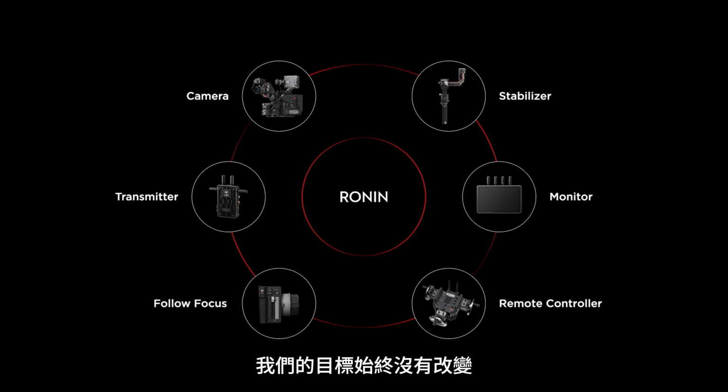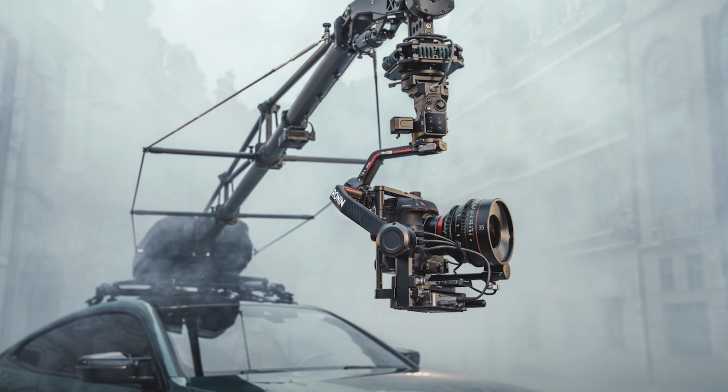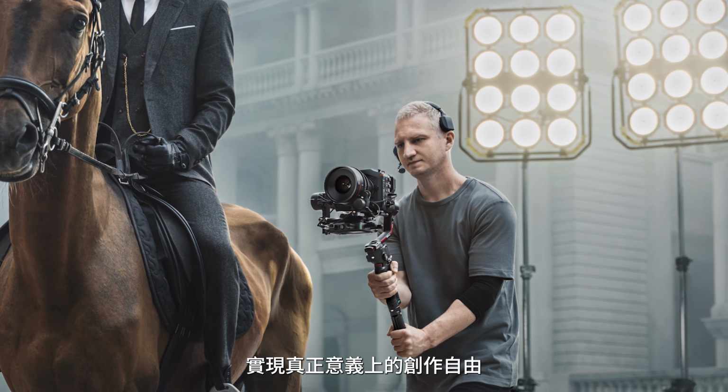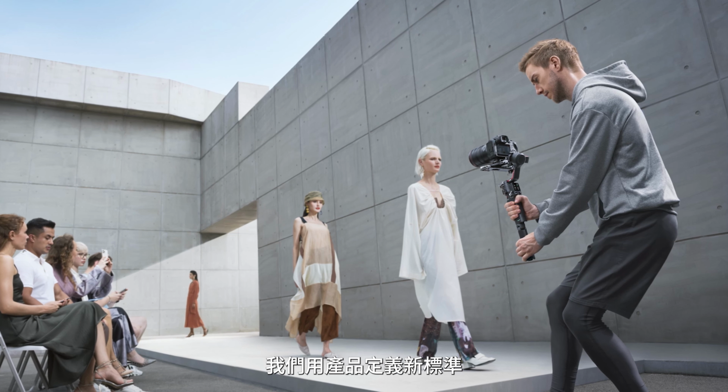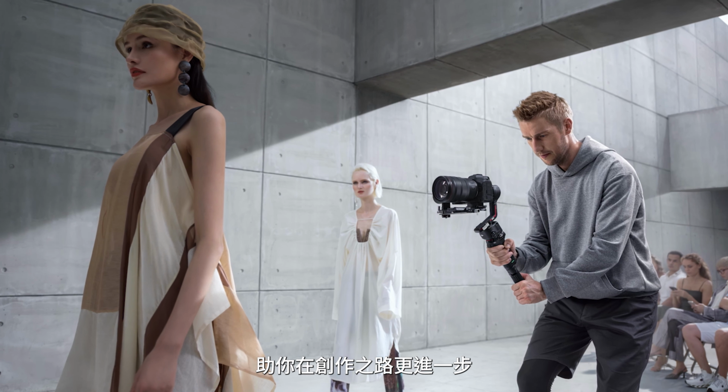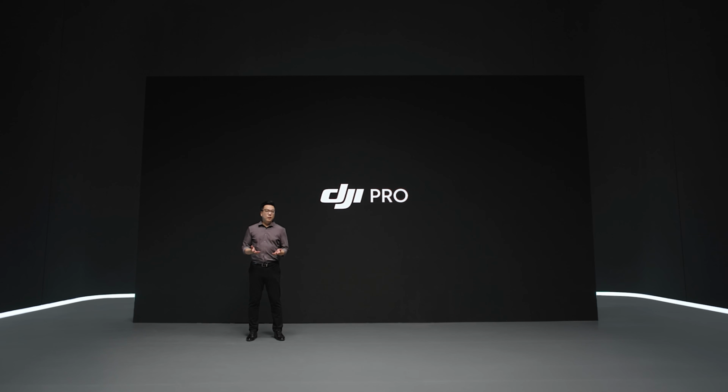From day one, our goal has never changed: to help imaging creators around the world push technical boundaries, explore the frontiers of their creativity, and achieve true creative freedom. In short, we set a new standard with our products so you can set new standards with your work. Moving forward, we will continue reforming technologies and solutions and building the ecosystem to bring more innovation to the world.